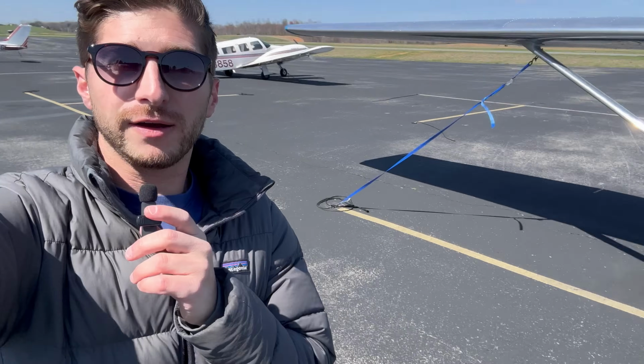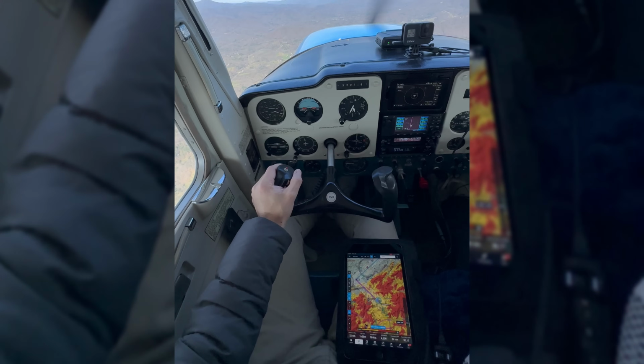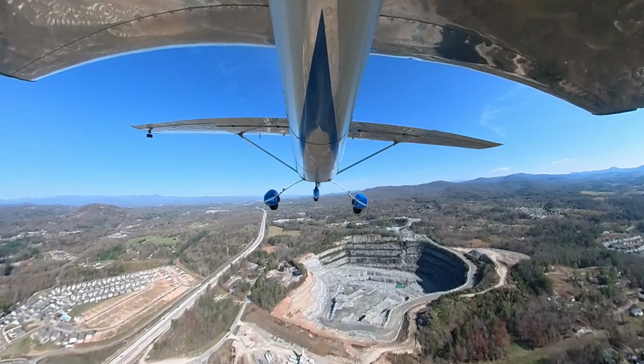These are the types of trips we live for. Typically, flying the 150 cuts road trip time in half, even though it didn't this time because of headwinds. And now that we know Tune is a champ in the plane, we can't wait to find our next dog-friendly adventure.